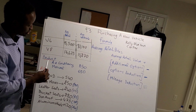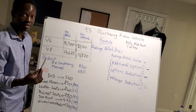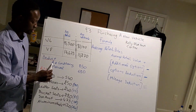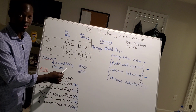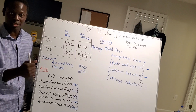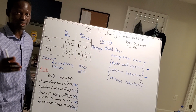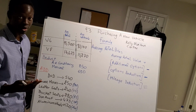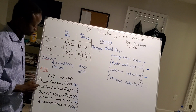Now, what we're going to do is look for this. Deduct: if the car doesn't have air conditioning, like it's overheating or the air conditioner doesn't work, you subtract 850. And if the car has a manual transmission, that means stick shift. Those who drive know what that means. Many people don't know how to drive stick shift, so if your car has a stick shift, you subtract it. That means the value of the car goes down.